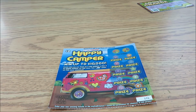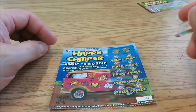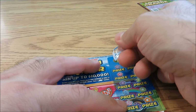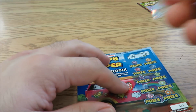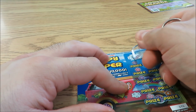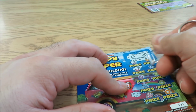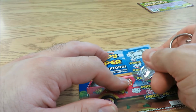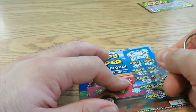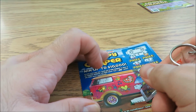Move on to the $2 tickets. Here is Happy Camper. This ticket is getting harder to find. Match numbers, winners, prize shown. Find campers, then win a prize automatically. Winning numbers are 25 and 28. 19, 6, 5, 7, 16, 34, 29, 32, 17, 14, nothing there.